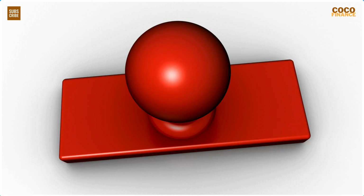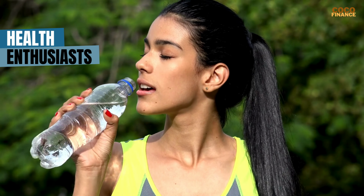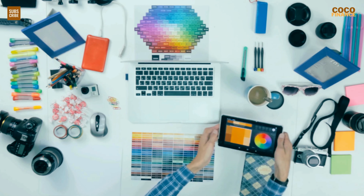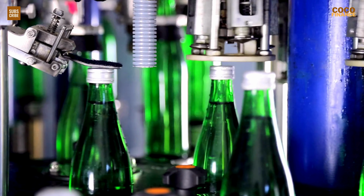The next critical step is developing a compelling brand identity. This involves creating a logo and packaging design that resonates with your target audience, whether they are health enthusiasts, environmentally conscious consumers, or luxury water aficionados. A professional graphic designer can help translate your brand vision into a visually appealing logo and packaging that stands out on shelves and online platforms.